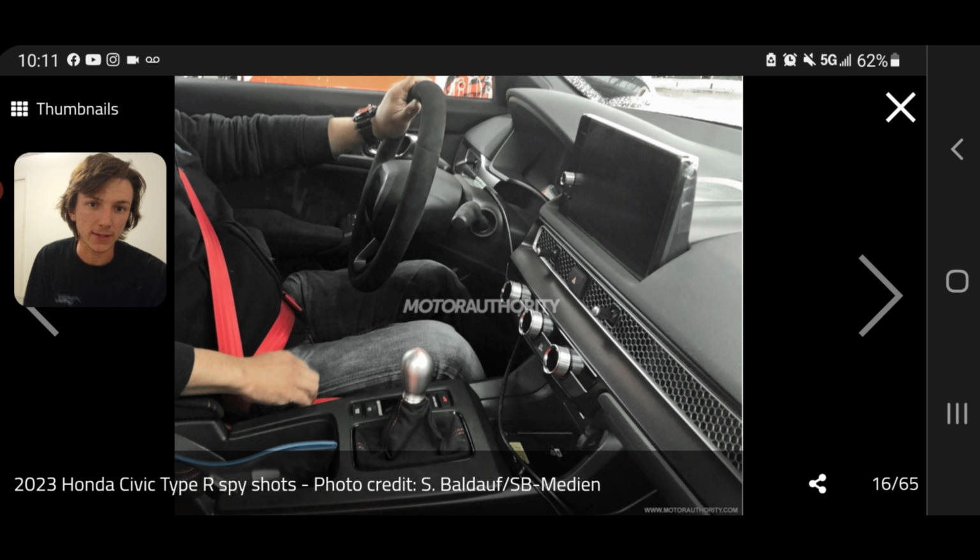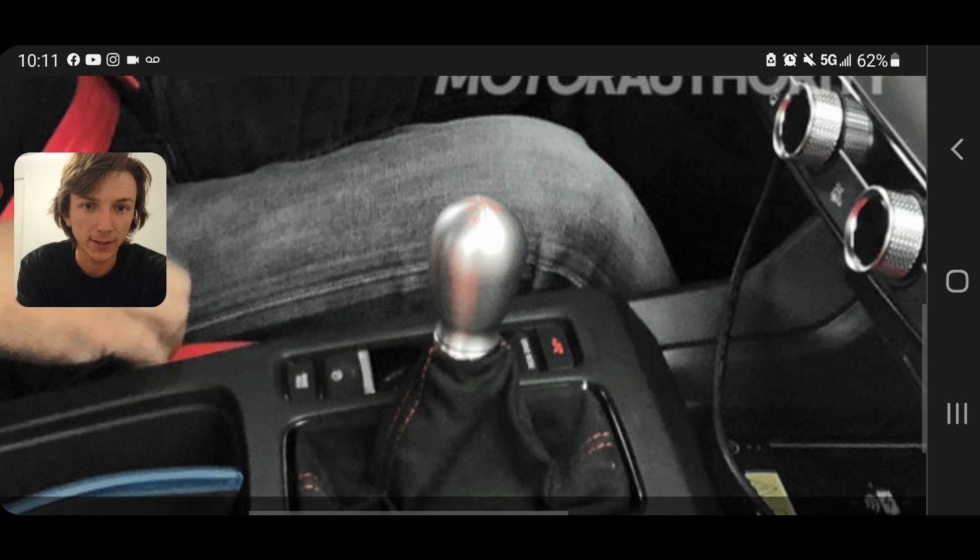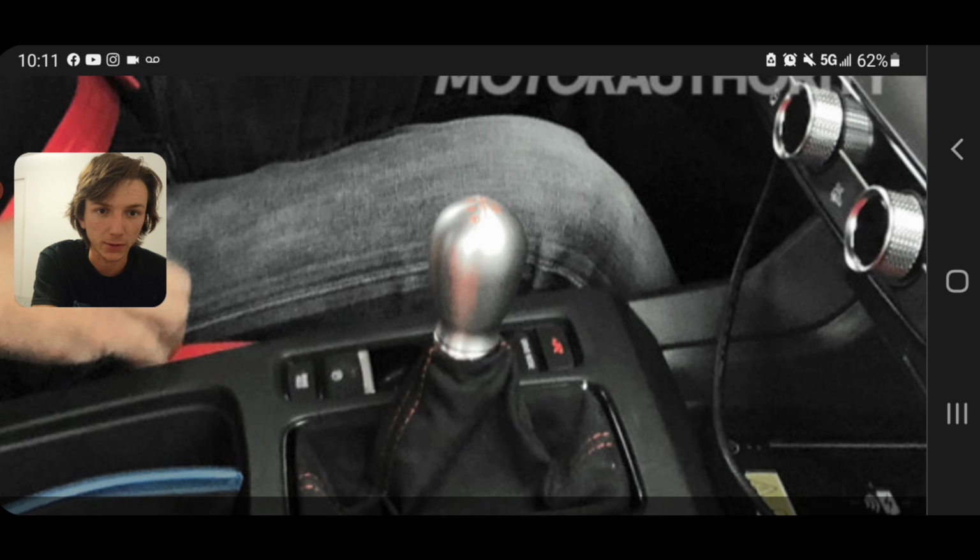And you see you got the, I'll zoom in on that, you got the R mode, looks like the comfort mode. You can switch between each one, whatever you want to do. Of course, you got that beautiful 6-speed manual with that nice shift knob, electric parking brake, brake hold, etc. Same things in our cars, just kind of differently.